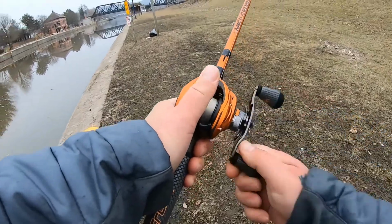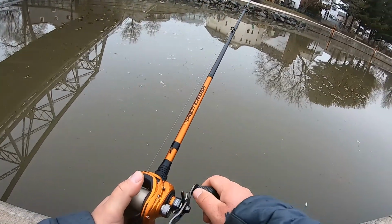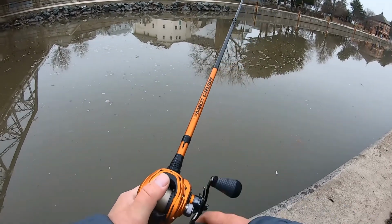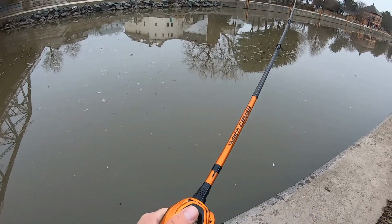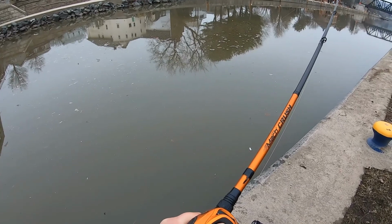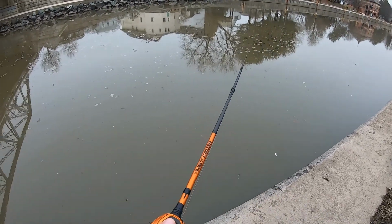That's a good one. That's a good fish right there. Bit it hard. Oh, pull and drag. Oh, this is gonna be a good fish right here. Please stay on. I can tell. He's heavy. He's big.